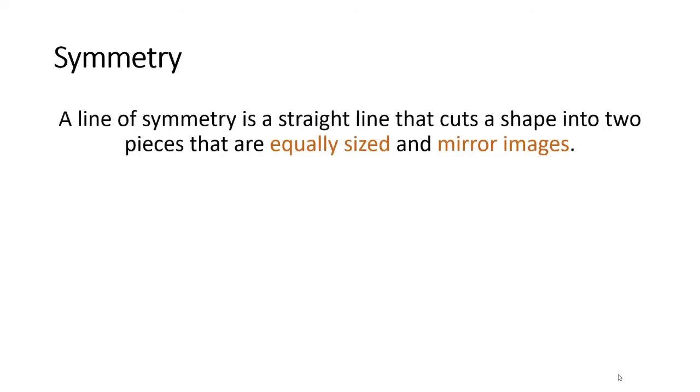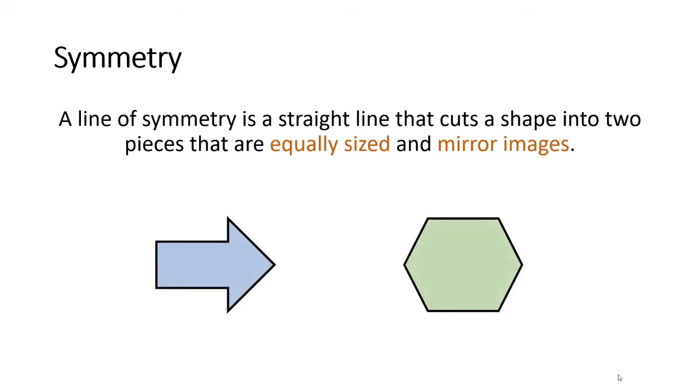A line of symmetry is a straight line that cuts a shape into two pieces that are equally sized and mirror images of each other. For example, if we have a look at these two shapes, if we look at the blue arrow first of all, I could draw a horizontal line through the middle of that shape like this. Lines of symmetry are often shown as dotted lines, and this dotted line splits the shape into two pieces, one above the line, one below the line, that are equally sized and are mirror images of each other.